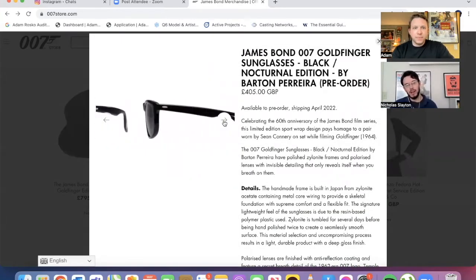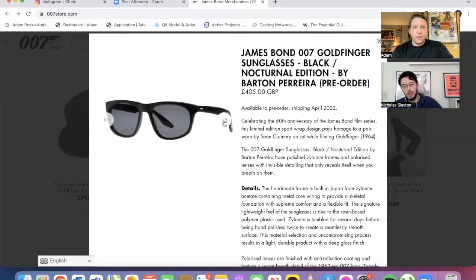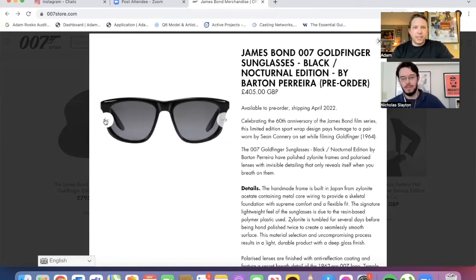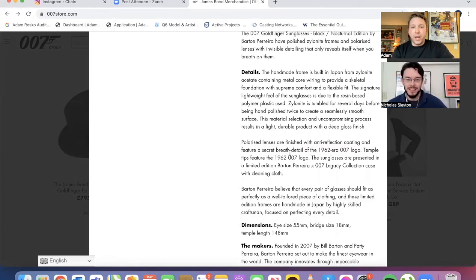Some stuff, we gave the store a lot of grief in our Christmas episode. Right. And we'd say pretty rightly. Some stuff, price range, we kind of get. Barton Perreira doing these sunglasses, I can understand. There are a bunch of alternatives, but that's a brand. I don't particularly dig the 007 logos just on its sleeve, basically. It's better than the Michael Kors bag for random 007. Yeah. I mean, it's a little bit more hidden.